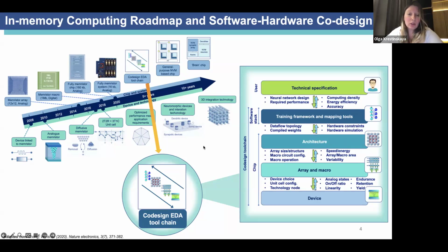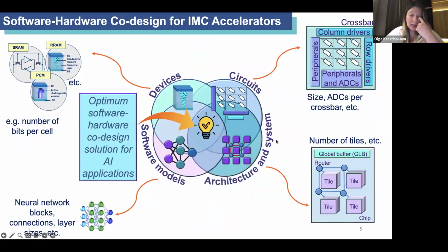So why do we actually need co-design? It is because if we want to achieve the optimum design in terms of hardware efficiency and performance accuracy, we need to optimize every level of the in-memory computing accelerator, which means optimizing the devices, circuits inside, architectures and systems, and the models which we deploy into them. So this is a very similar concept to what was already presented in the previous talk.